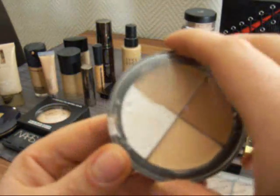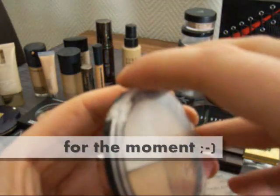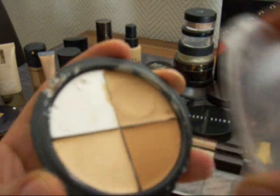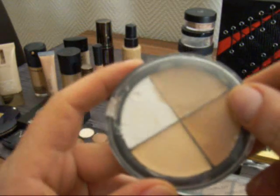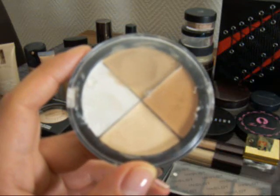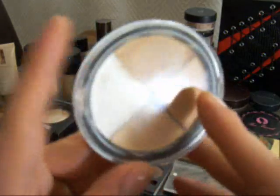And believe it or not, this is my #1 concealer. This looks kind of trashy. I dropped it already and it's broke. And I use this like crazy, especially this color. You wouldn't believe how creamy this goes on. It stays on, you don't have to set it. You can set it with powder and it still doesn't look cakey. I just wanted to try it, and when I tried it, the texture blew me away, I have to say.